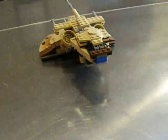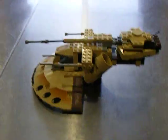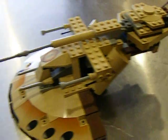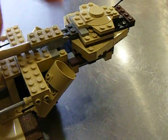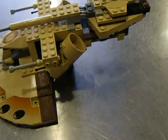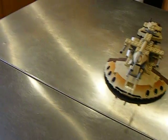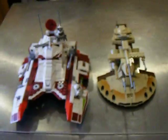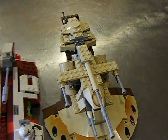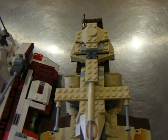This set is 10 years old, like I said. Only 158 pieces. It's really small. And it was only $20 when it first came out, which is actually not that good of a value, even for how small it is. But incredibly small set. Just to give you an idea of how small this thing is, here is the decently large Republic fighter tank, and it like doubles the size. It's much, much, much bigger. So that just gives you an idea of how small this set is.